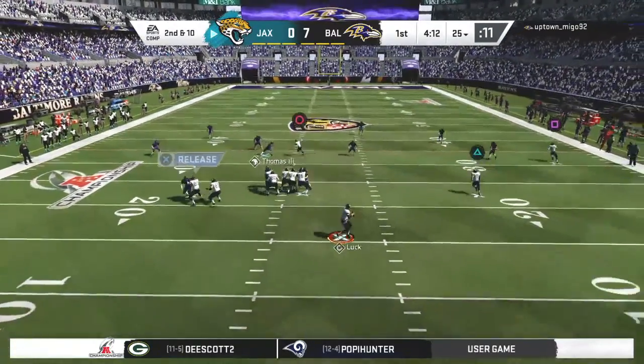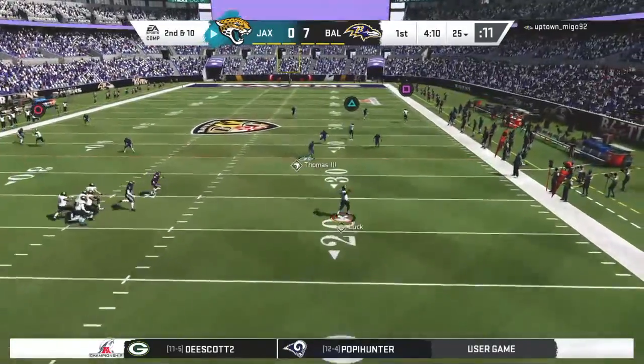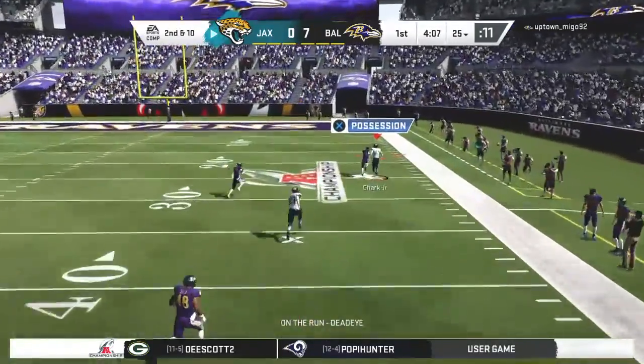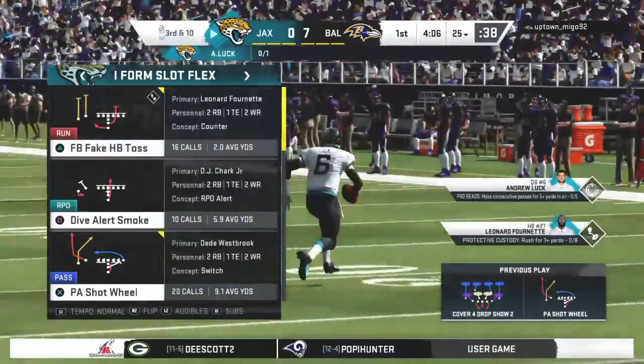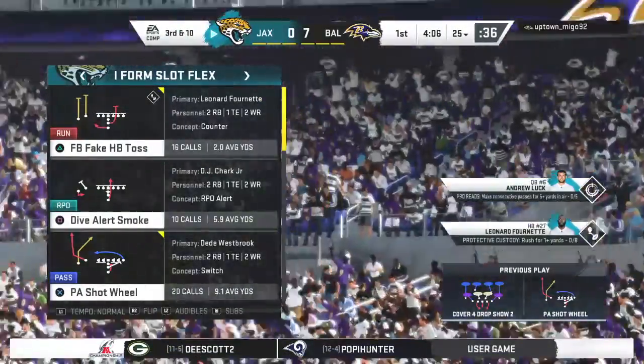Now Luck. Flush to his right. On the run, he'll let this go deep right side. And that will be incomplete. Tried to dial up the long one way out there.